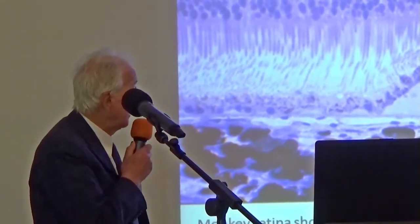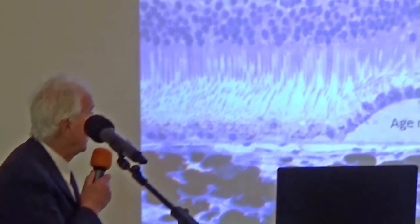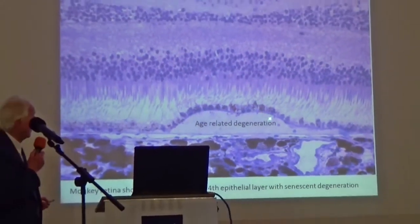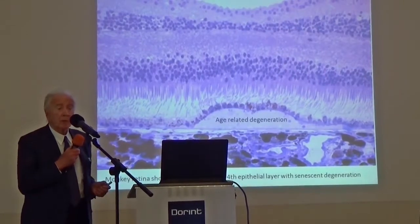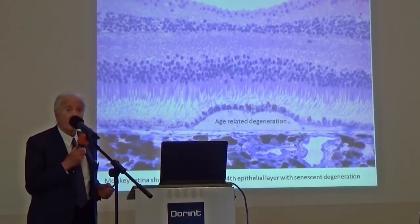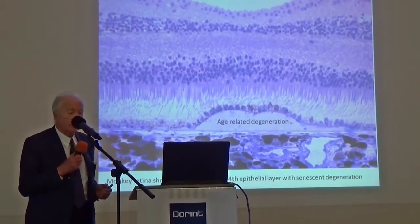And what you see here is a drusenoid complication in the center of the retina that's damaging these epithelial cells, which in turn will damage the photoreceptors. This is a leading cause of blindness in the Western world. People over 55 are mostly sensitive to being blind because of this problem, age-related macular degeneration. And the root cause of it is aging.